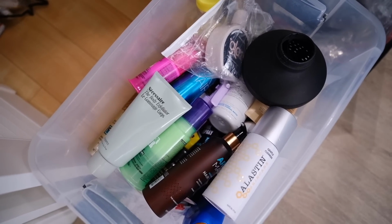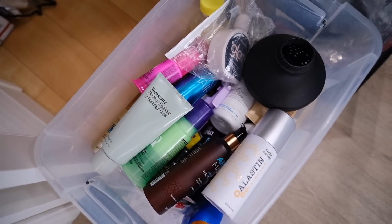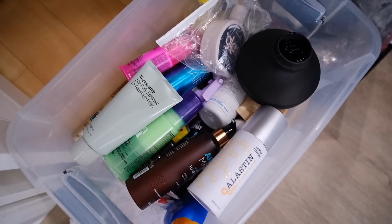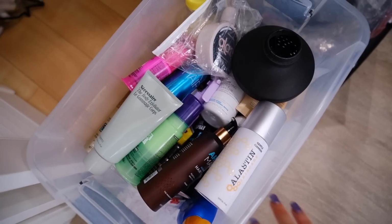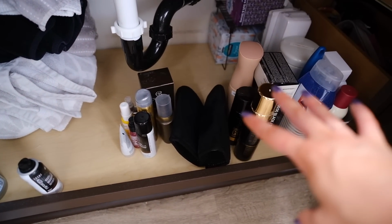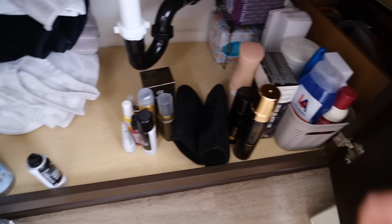Okay, this one is packed, so this is all bathroom stuff, like hair, and then stuff that was in my shower. I left out some stuff to use for the next couple days, like some more conditioner, but this is for the most part. A lot of the stuff that was under here, these are some things I'm bringing. I need to still put away some of the tanners and put them in plastic bags, and then this stuff stays down here. That's not mine.